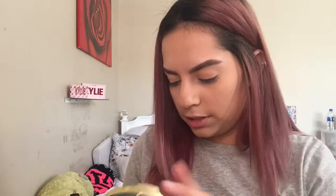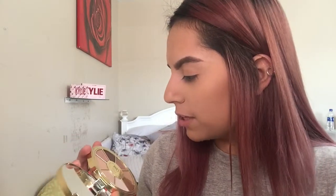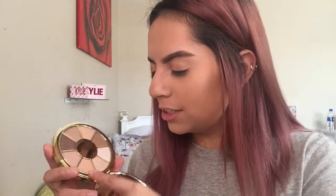Ooh. So this is what she looks like. Yes. And this is what the inside of it looks like. So right here I have 2, 4, 6, 8 shades, and they all look shimmery except for one shade, which is this one. This one could be like a transition shade, I guess, maybe. I don't know. Honestly, if you guys have seen my videos, I really don't do nude colors. I don't like browns and all that.